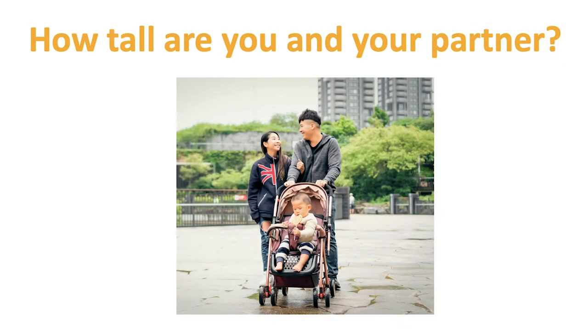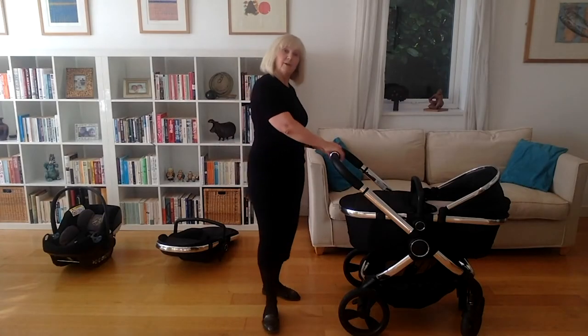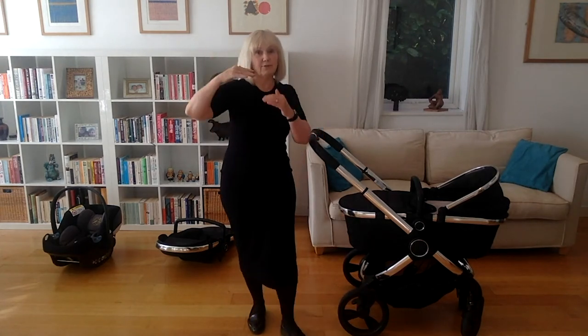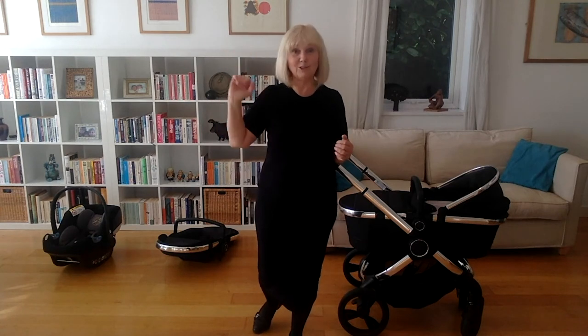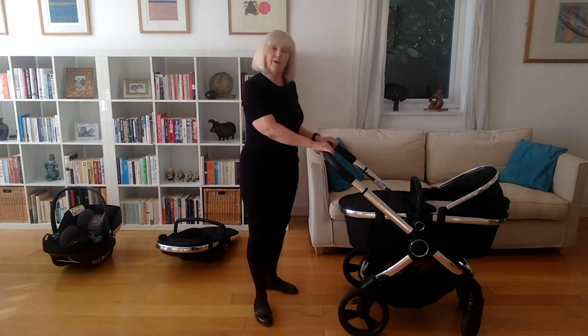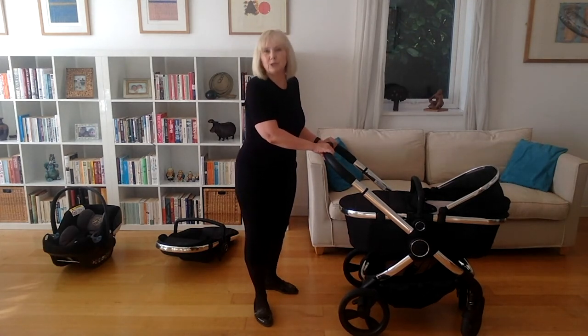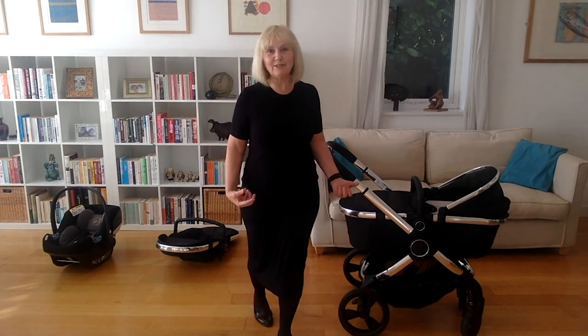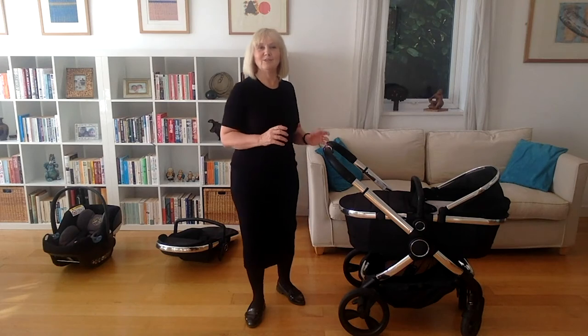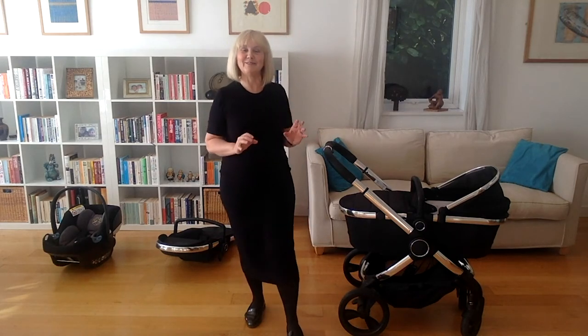One thing to think about when choosing your buggy is your height and the height of your partner or anyone who's likely to be pushing the buggy a lot. You'll find that most buggies will come with an adjustable handle in terms of height. And that really helps if you're like me, a very small person, and you have a very tall partner. And it's interesting as well that different levels of height will affect how it feels to push a buggy. It's all to do with your center of gravity and where that push comes from. So it's really worth, once you've got your buggy, just have a push with different height handles, because you might be quite surprised at how different it feels when you're pushing it around.